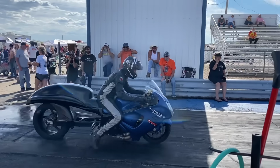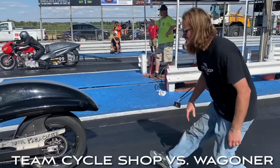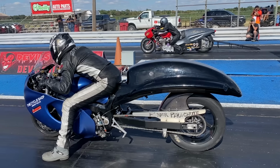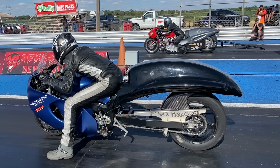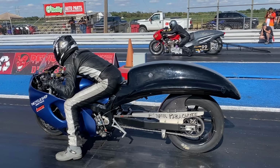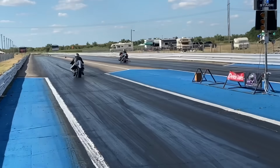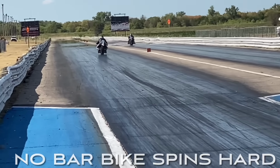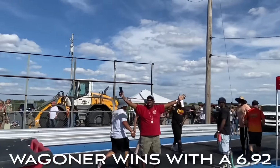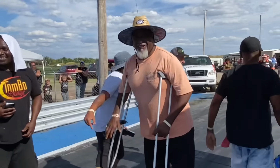He'll oppose the new age Hayabusa no bar bike. Old school versus new school, gotta love it. Oh, the no bar bike gets big time out of shape, spins hard, right lane goes nuts. Celebration, Team KZ. Team KZ, how about it?